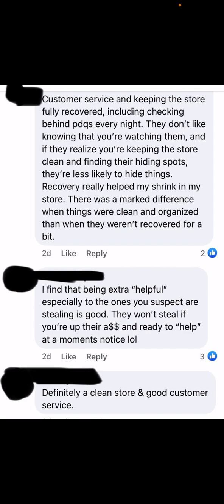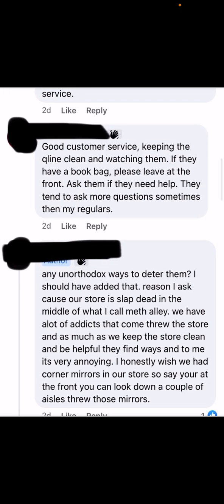Somebody else says, definitely a clean store and good customer service. Good customer service, keeping the queue line clean and watching them. If they have a book bag, please leave at the front. Ask them if they need help. They tend to ask more questions sometimes than my regulars. Somebody else said, any unorthodox ways to deter them? I should have added that.